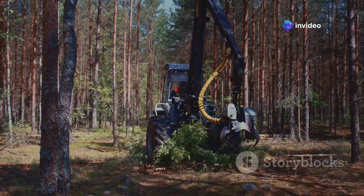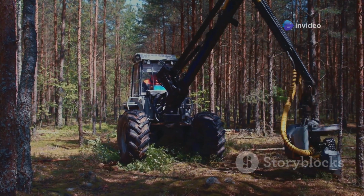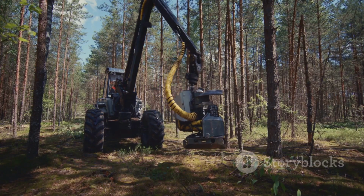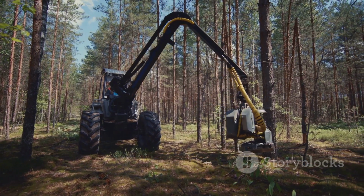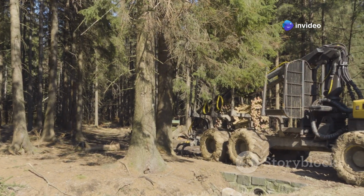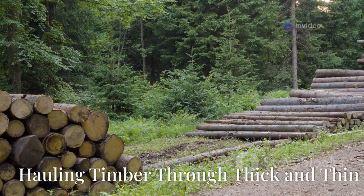And it doesn't just cut the trees down, oh no, it grabs them with its hydraulic claws and gently lowers them to the ground, ready for the next step. Talk about efficiency. This thing can clear an area faster than you can say timber. The operator sits up in this climate-controlled cab, using joysticks and levers to maneuver this behemoth with incredible precision.